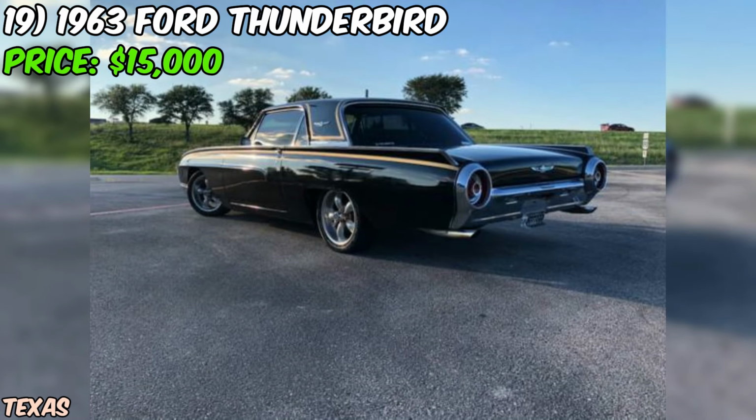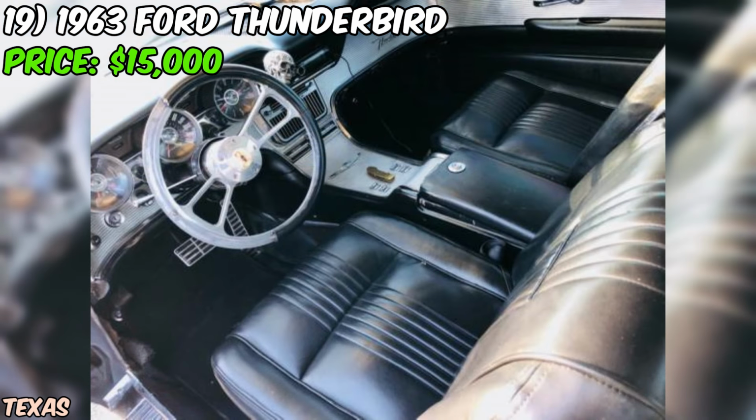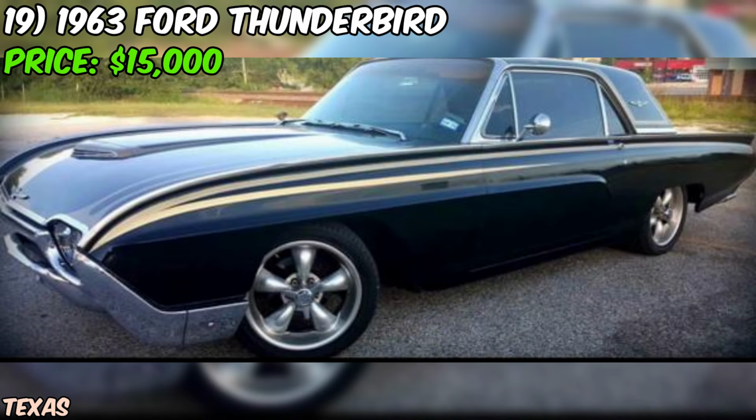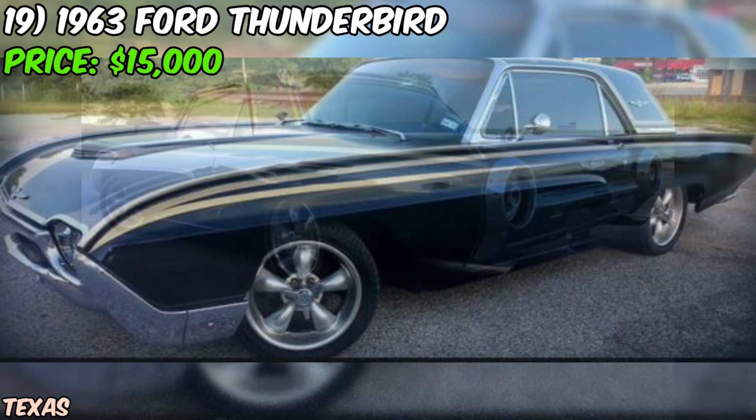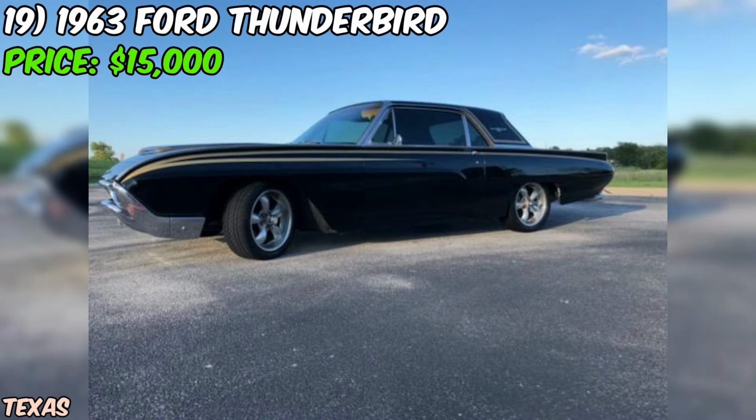Now, the seller does mention that the car isn't perfect, and that's something to keep in mind if you're considering making an offer. They're willing to discuss the condition and details further with anyone who's seriously interested. So if you've got questions or concerns, don't hesitate to reach out. And while the asking price is $15,000, the seller is open to negotiation for a cash deal.